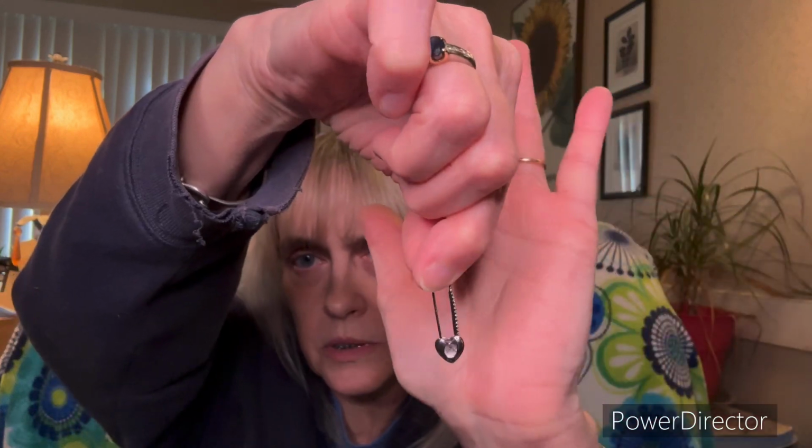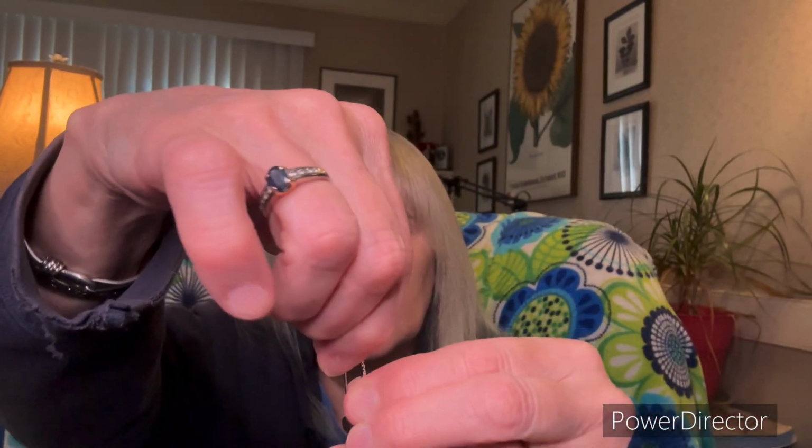Just a little heart. And let's see, how does it open? Where does it open? I don't know. Oh, okay. You just push that and it opens up. Let me close it. So, I got these for somebody.